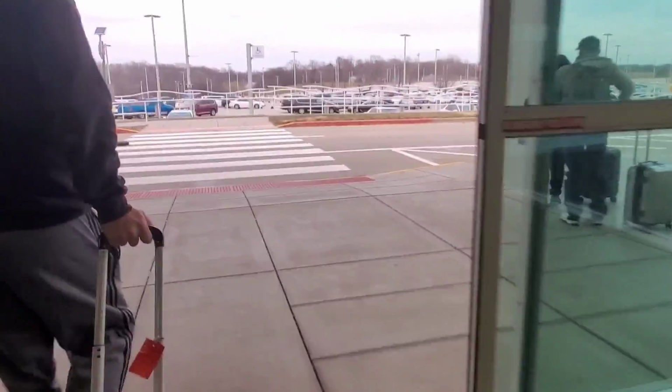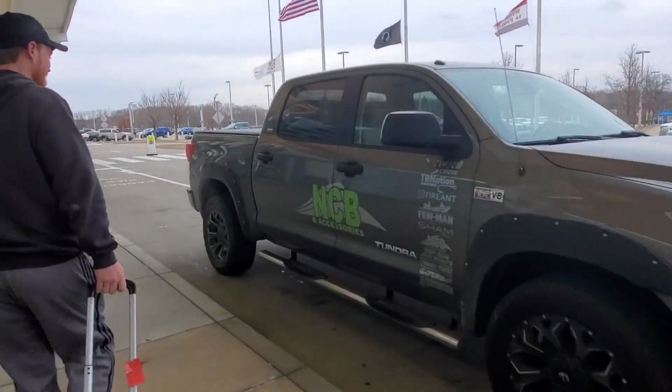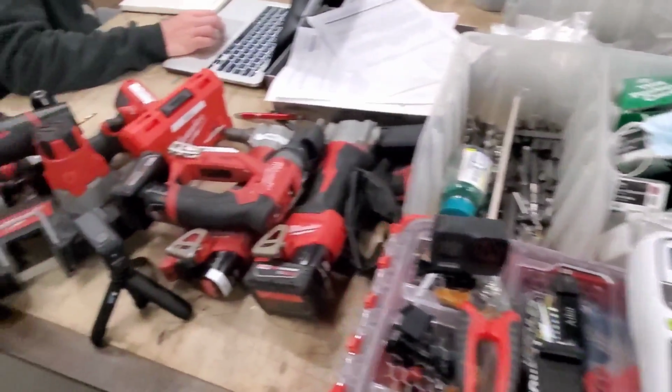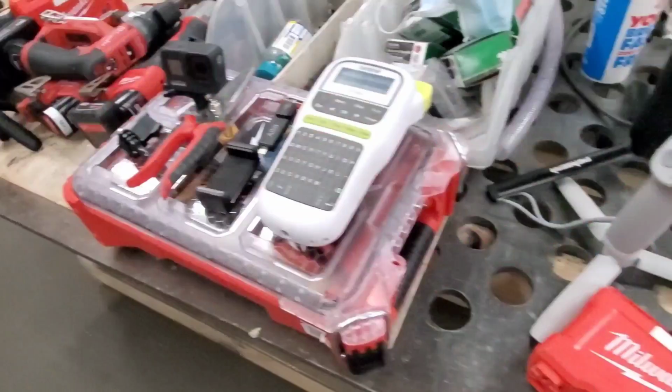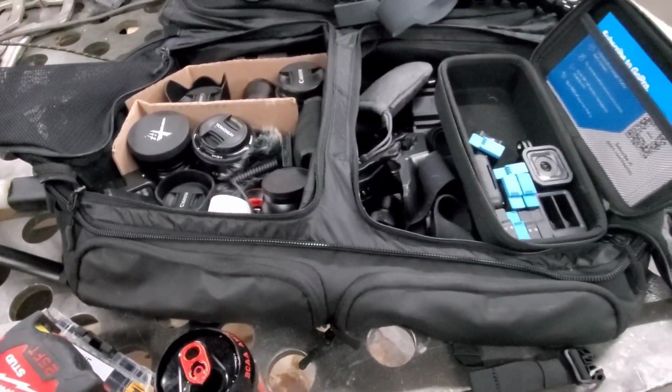This one has all my tools in it. That one? Yeah. Pretty cool that I get to do this with my crew. I've always wanted to fly out and do a build out. I was able to take 50 pounds worth of tools and gear, and that wasn't much. So what I chose, I hope it works.